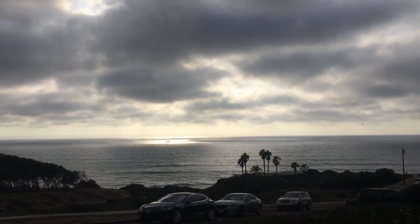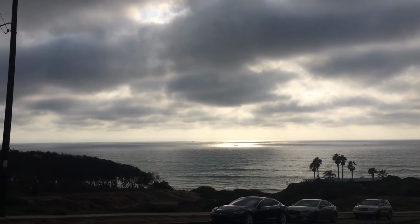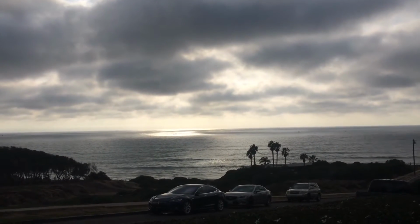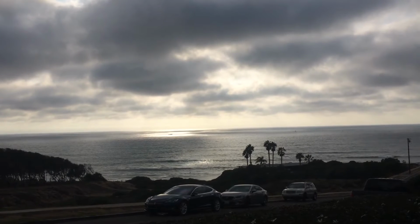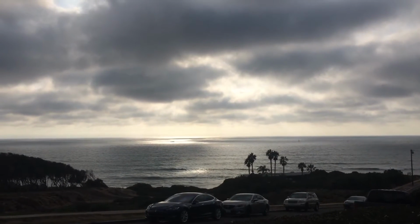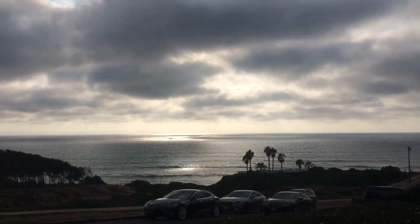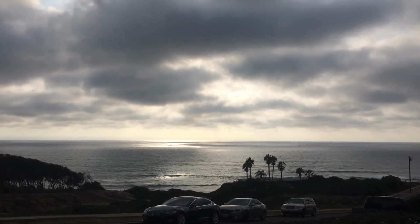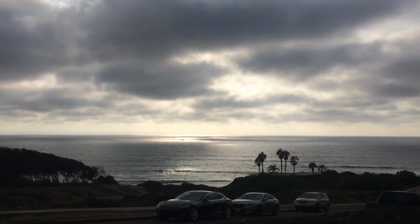Just arrived at the top of Sunset Cliffs. Got some pretty interesting clouds, and right now you can see that spot where this boat's going through. There's some sunlight coming through there. I am cautiously optimistic. The sun's going to get low on the horizon, going to light up the sky, and the tide is going out, so I should be able to get down to the base of the cliffs and have plenty of beach to work with. So it's time to get started.